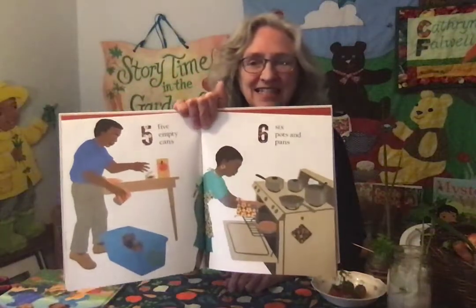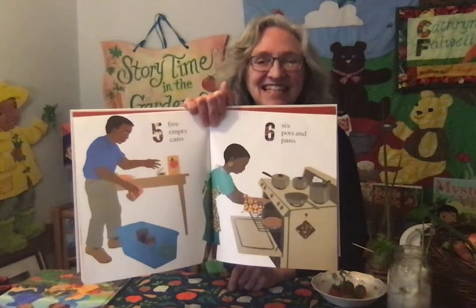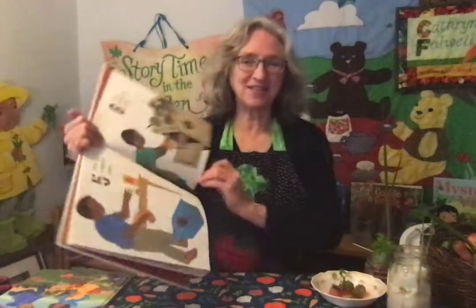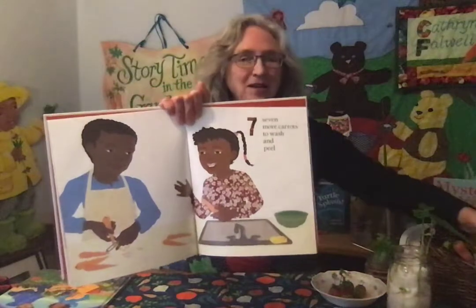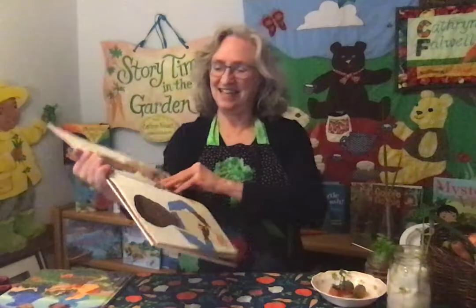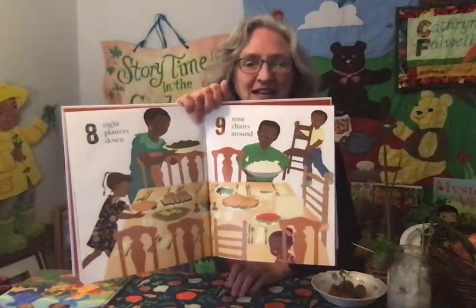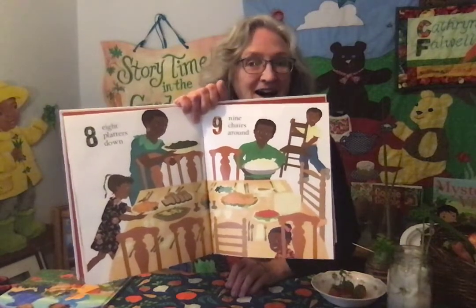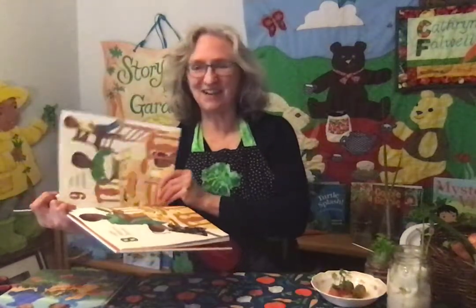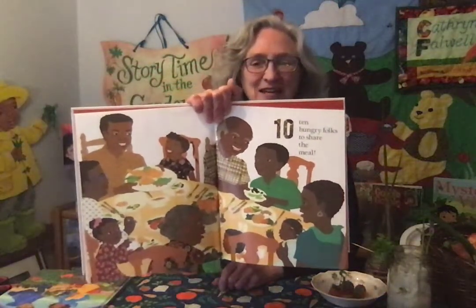5 empty cans. Where are they going? Into the recycling bin, right? 6 pots and pans. Boy, there's a lot of cooking being done in that kitchen. 7 more carrots to watch and peel. 8 platters down, 9 chairs around. They're getting ready for a big feast, a fancy meal. 10 hungry folks to share the meal. Looks pretty yummy, doesn't it?